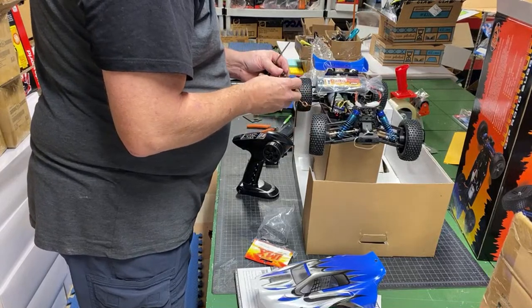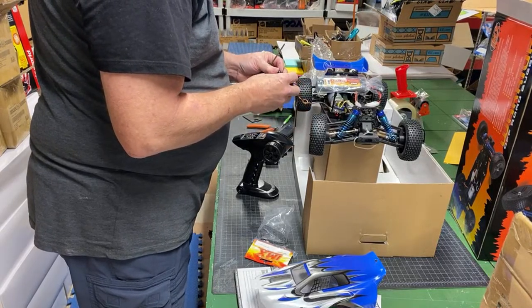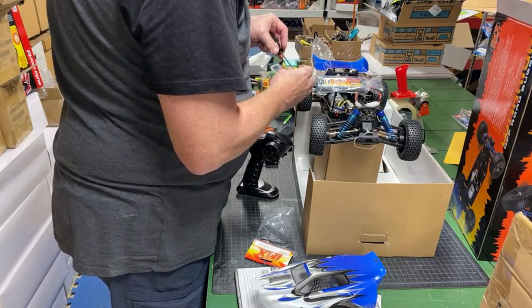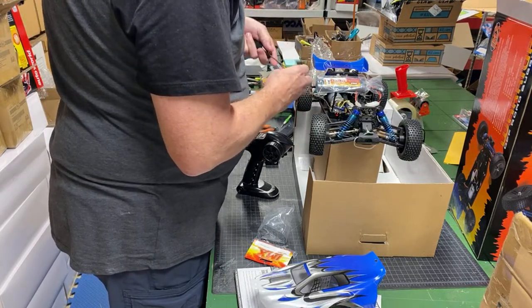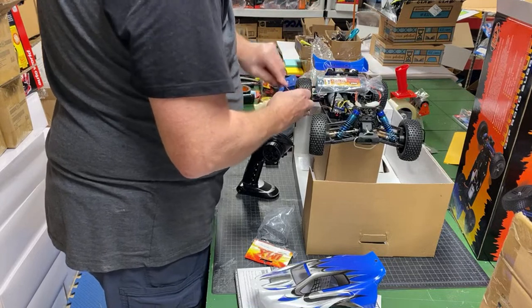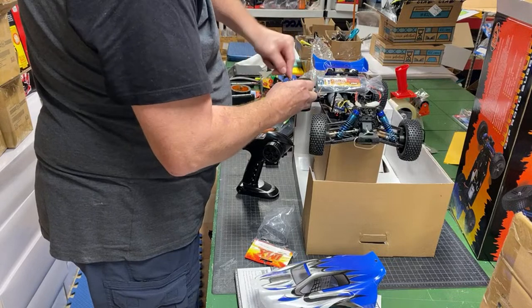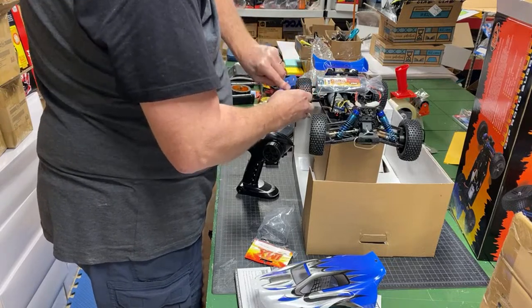All right, so we've already put this guy in. So now I have to put this here. So this is the new servo, and we're going to put in the control arm. And I'll show you how it's supposed to correctly operate.